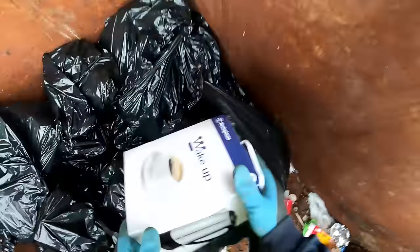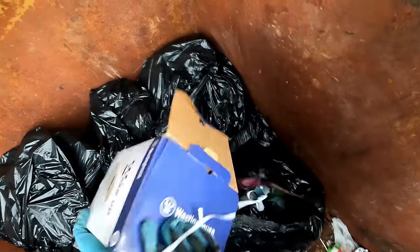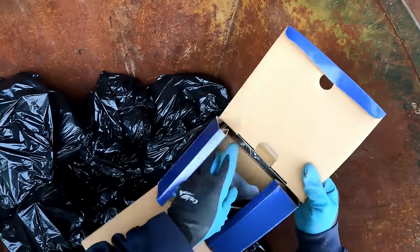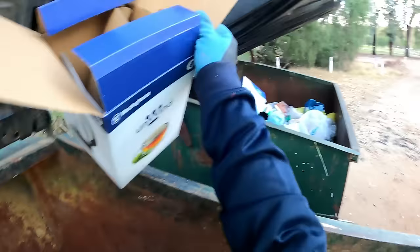Well, that's stainless, that. There's the box. They went and bought a new one. Only about $50. 50, 80 bucks.